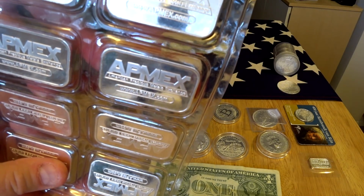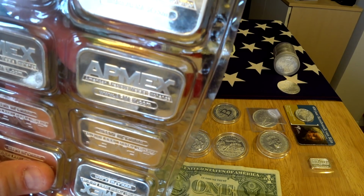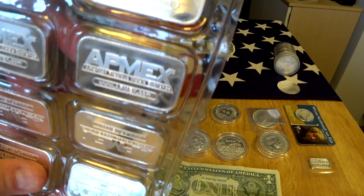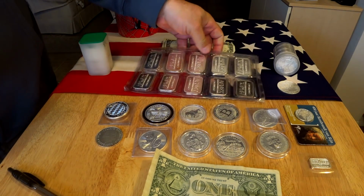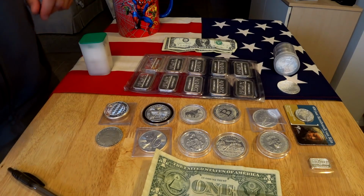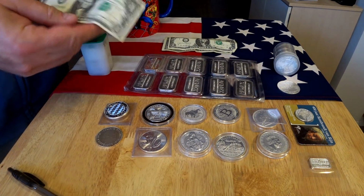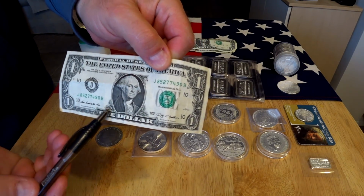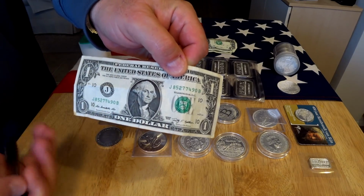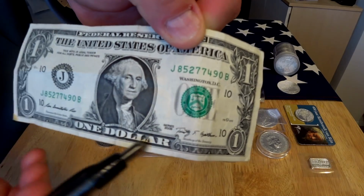I want to talk about now why you should continue. A lot of people are losing faith in precious metals, and it has something to do with the price. I always tell people, here's $1. Right here, $1. Says $1 right there. Fiat currency note. Move it a little closer. $1.